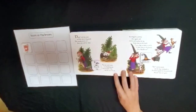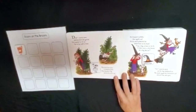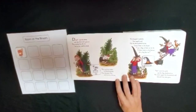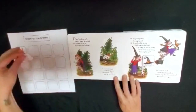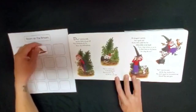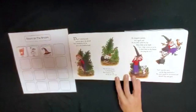Down, cried the witch, and they flew to the ground. They searched for the hat, and no hat could be found. Then out of the bushes on thundering paws there bounded a dog with the hat in his jaws. He dropped it politely, then eagerly said, as the witch pulled the hat firmly down on her head, I am a dog as keen as can be. Is there room on the broom for a dog like me?